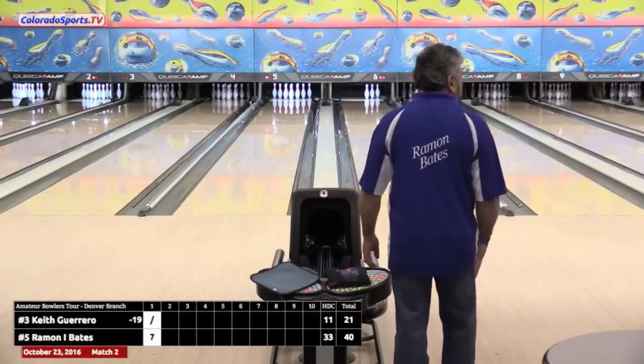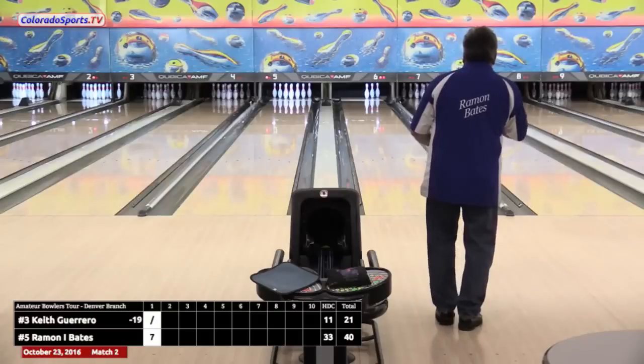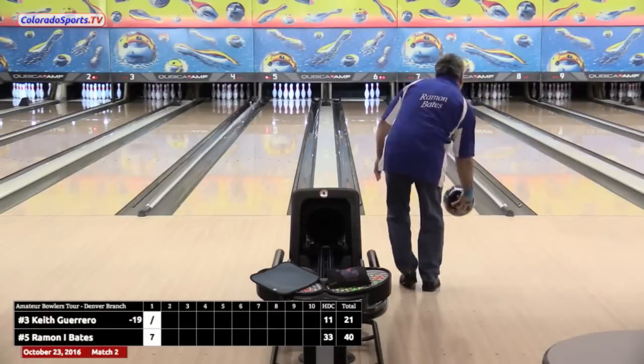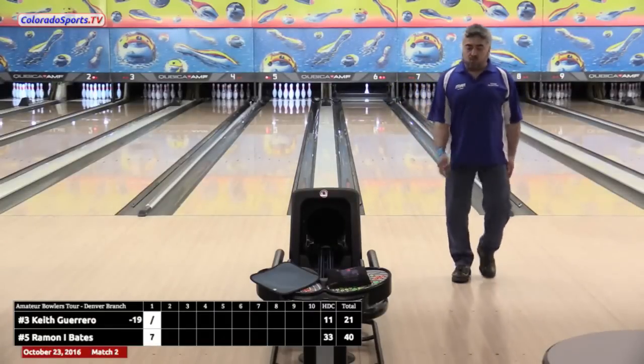It is. Yeah, we're laughing. I know. Ramon's ball speed on these, and again, they're not consistent house to house, but Ramon's ball speed on that was 14.6, and Keith's was 28.8 or 28.0.